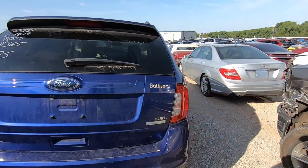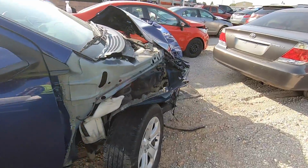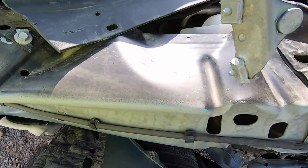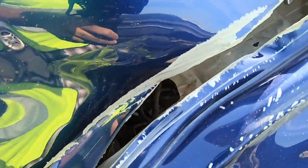Oklahoma City Police Department. Another eco beast. Well, used to be. Ain't a beast anymore. Man, this thing took such a hard hit. Just look at that, man. I gotta watch out. I don't want to get ripped up or chopped up by all this. But look at the sharp cuts and all this, man.